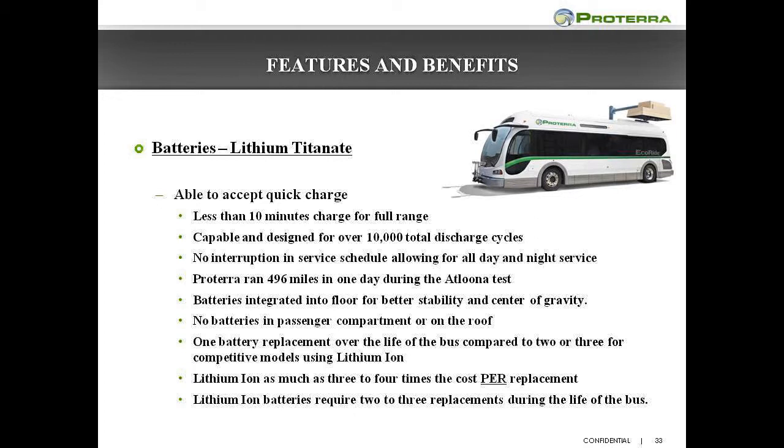One battery replacement over the life of the bus compared to 2 or 3 for competitive models using lithium ion. That's because we can accept so many total discharge cycles with the lithium titanate. So basically, you're going to replace the batteries on our bus one time during its life.